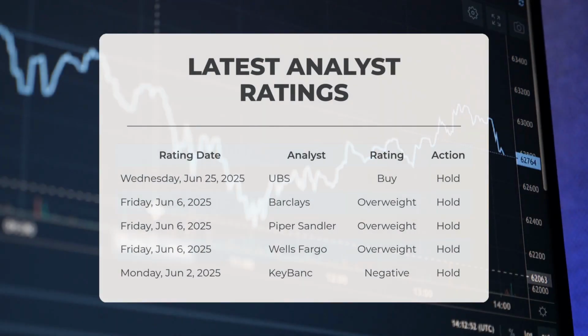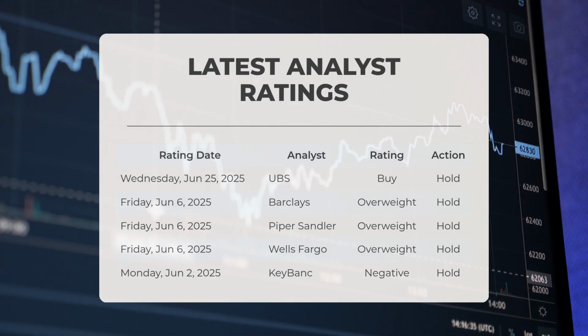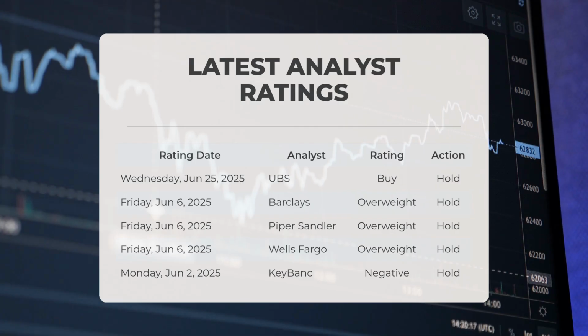Analyst ratings. On Wednesday, June 25, 2025, it was reported that UBS assigned UnitedHealth Group a buy rating accompanied by a hold action. On Friday, June 6, 2025, it was reported that Barclays designated UnitedHealth Group with an overweight rating along with a hold action.